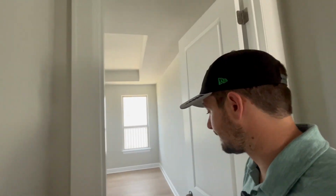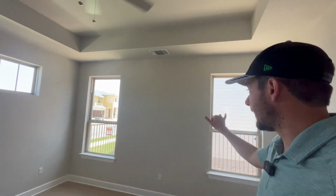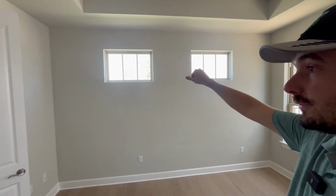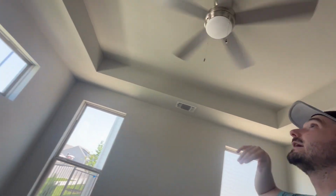So right off the entryway is the master bedroom. So let's walk in here first. Again, no carpet. We have 2 windows and then 2 windows in this wall, so a decent amount of natural light. We have the raised ceiling, like the tray ceiling.